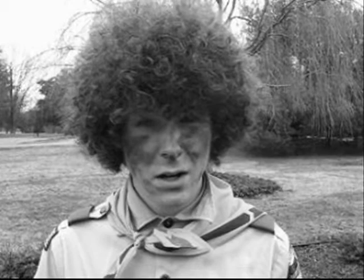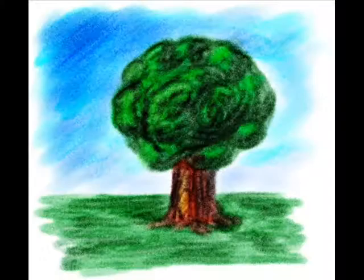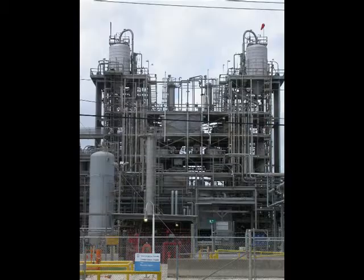You gotta learn about radiation, Billy. Can you teach me? I'd be glad to, Billy. There are two major types of radiation. Ionizing and non-ionizing. Ionizing radiation has higher energy levels, and non-ionizing has lower. There are two types of ionizing radiation, natural and man-made. Most of the radiation you're exposed to is natural, but there's an increasing amount of man-made radiation.